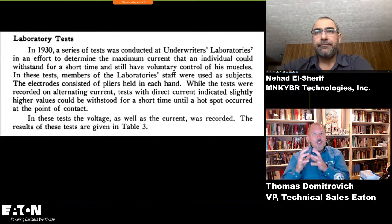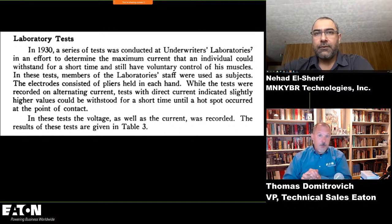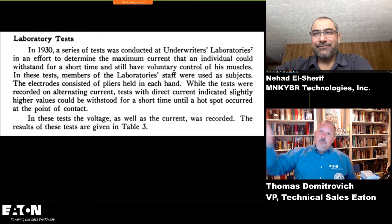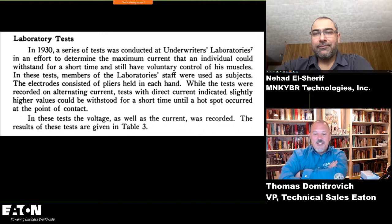So in 1930, going back to 1930, a series of tests was conducted by UL, which would probably not be permitted today. Back in those days, and we joke around, Nihad and I were talking about this on Friday, hey, beer money and all that good stuff. And they did have beer back in the 30s. So they were probably paying some people to do these tests.